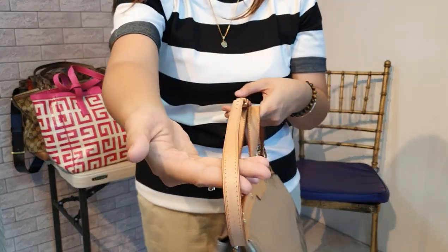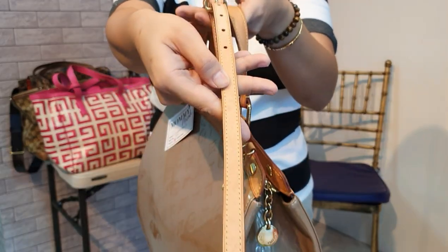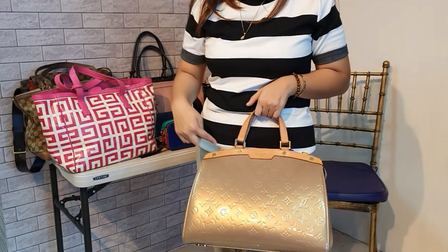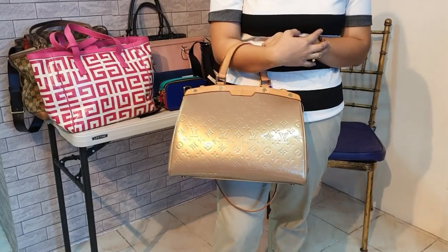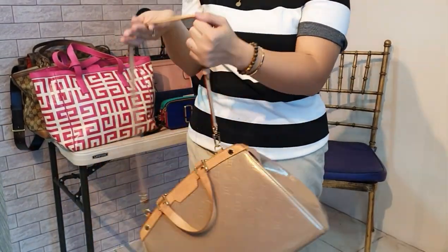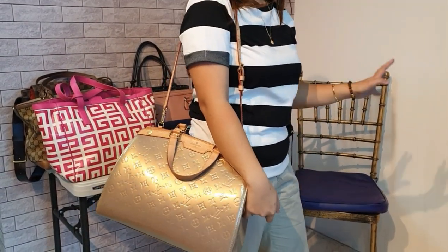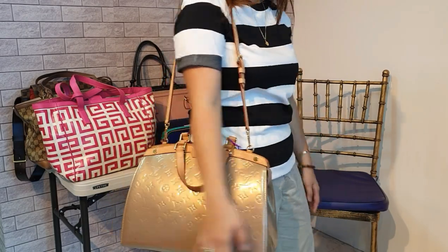It's also in great condition. May mga dirt marks lang here. Okay? So, pwede siyang handbag. Pwede niyong alisin yung long strap for formal events or for the office. Pwede rin siyang shoulder bag because of the long strap. Yeah. Okay? Pero hindi siya pwede crossbody. Kasi magiging bulky na siya and the strap is short.